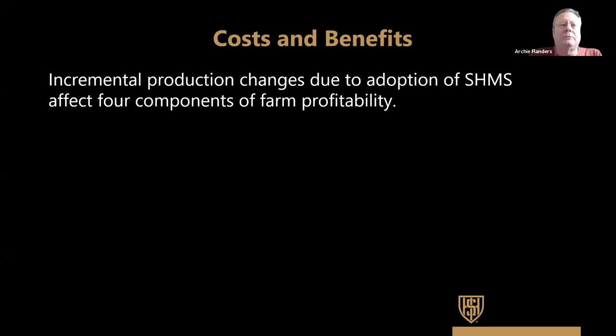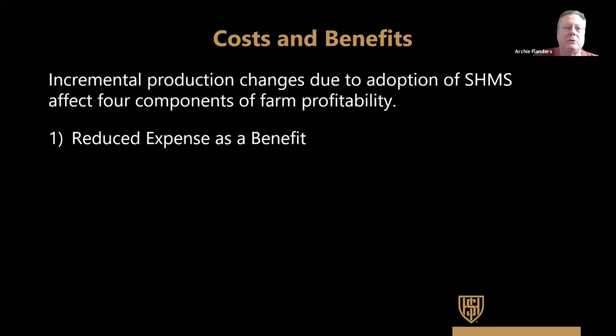To do that, we'll look at the costs and benefits, and we note that incremental production changes due to adoption of the soil health management systems affect four components of farm profitability. Let's note the word incremental, because when you adopt the soil health management system, it's not a complete overhaul from a conventional system. It's just some selected changes that are incremental. So the four components of farm profitability that are affected are, number one, there could be reduced expenses as a benefit. If you go from conventional till to no-till, the very first thing that happens is you eliminate all the expenses that are associated with tilling: fuel, labor, and usage of the equipment.